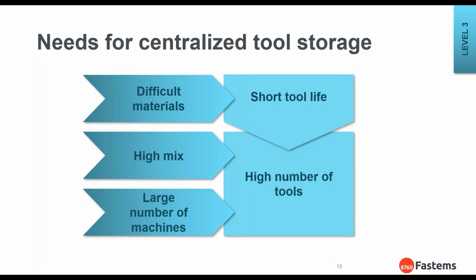The second main reason is high mix production, which means a high number of tools. For example, with high mix production without centralized tool storage, all the production should be planned very well: all the tool usage, machine availability, which machine tool can make which product, and so on. And of course, it can be a combination of difficult materials and high mix production. Usually it also means a large number of machines. But all of those combined result in a high number of tool usage and needs.